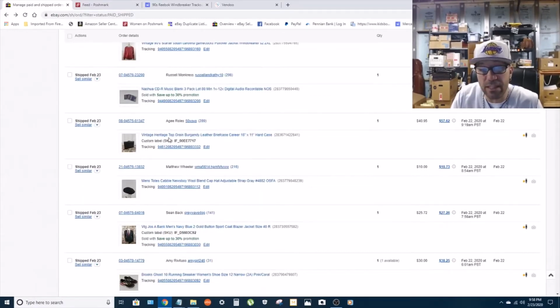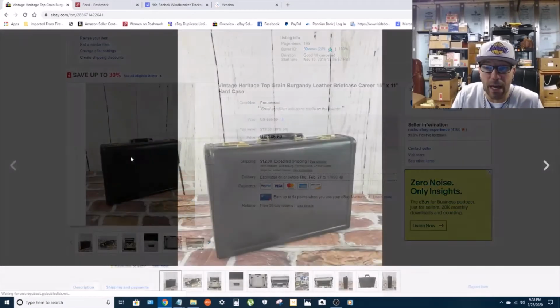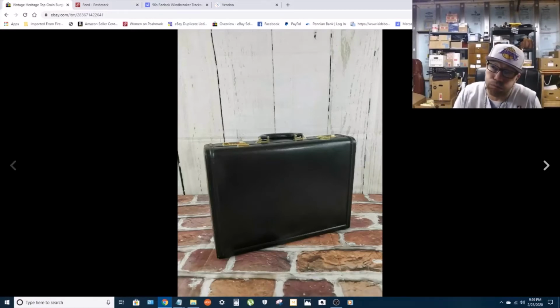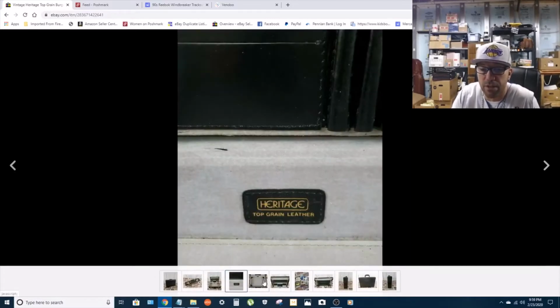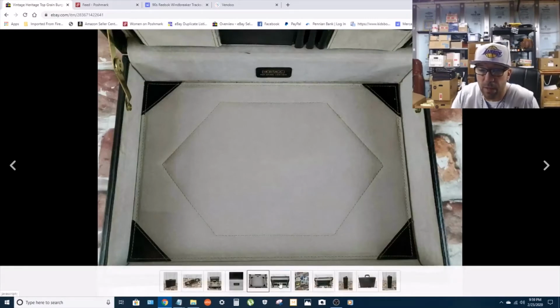So, briefcases are not a bad idea to sell. I have a brand new one that is the last one to sell. I have one more, and I have a laptop bag, something like that. But this was, what was this? This was Heritage. It's not a great brand, but it was in really good shape. That's why I picked it up.